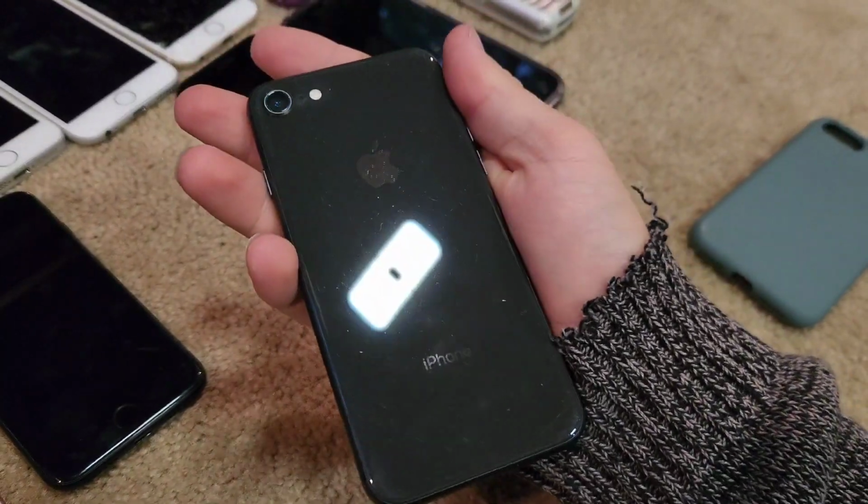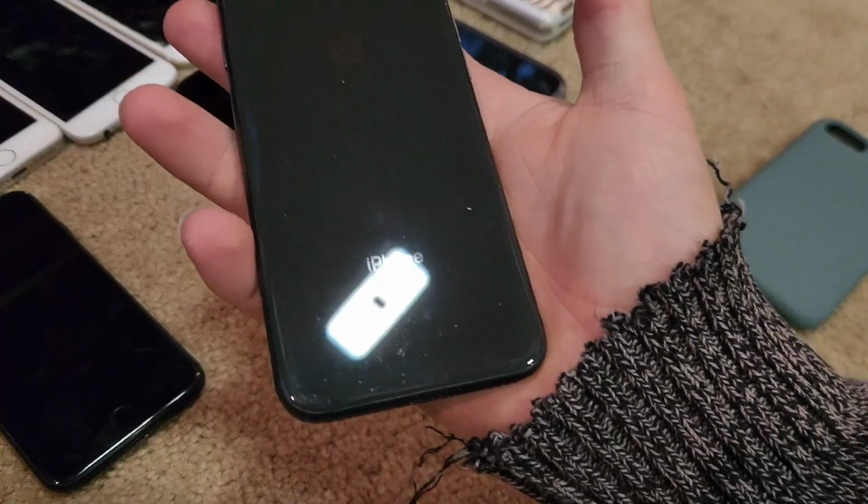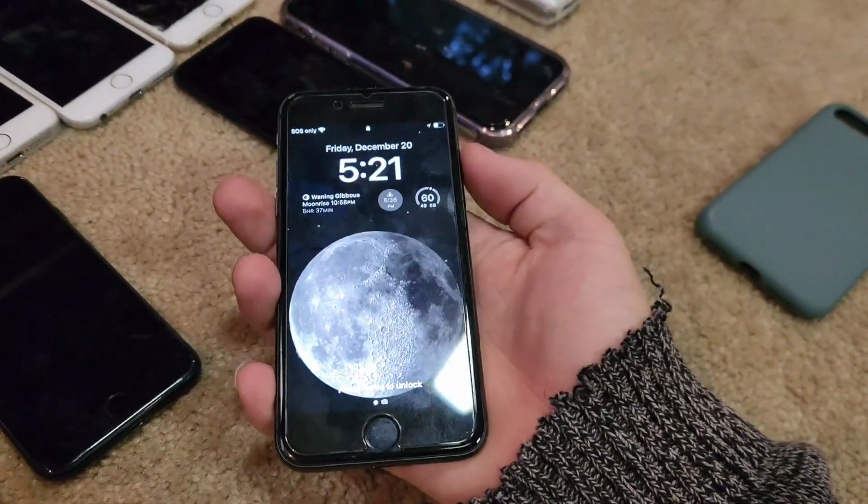I took the case off so I could show you guys the back. It's not in the best shape ever, but you know what? The case definitely helps protect it.